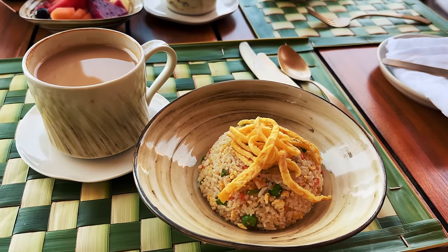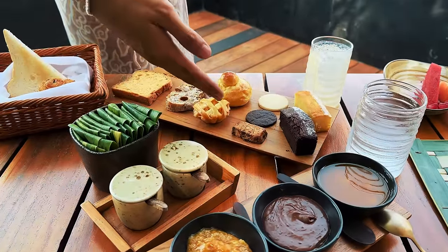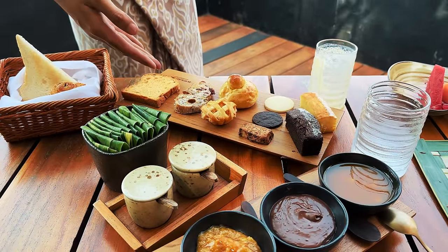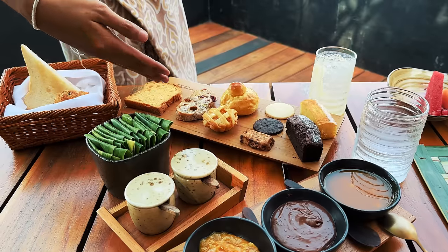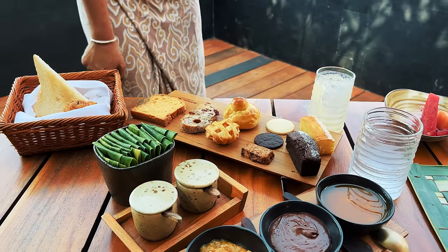This is the pumpkin. This is the biscuit. This is hazelnut. And then this is sourdough with the nut and fruit. And this is feta biscotti. Enjoy. Thank you.